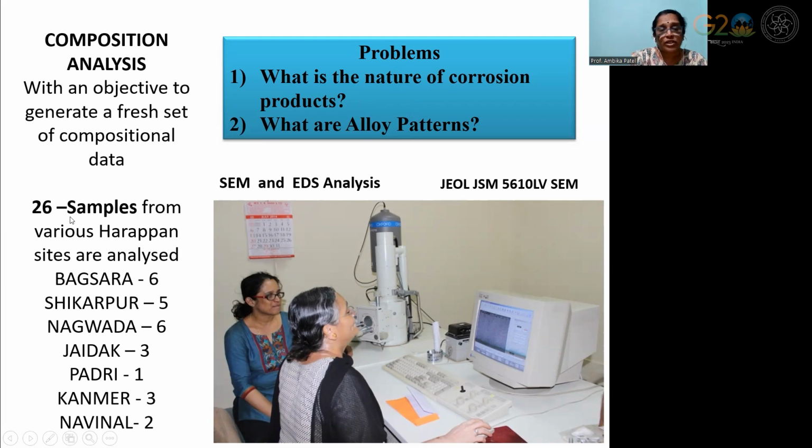So we collected almost 26 samples from various sites like Bagasra, Shikarpur, Nagwada, and Jaidak. Padri, Deccan College had sent some, so I could get only one. Kanmer, Jeevan had shared a few, and Navinal was a site where Rajesh from Kerala University had done some exploration. I'm only taking up the sites of the Department of Archaeology which we had excavated. So I could do some SEM and EDS analysis from our own Faculty of Technology using their SEM machine.